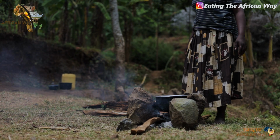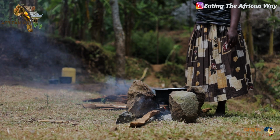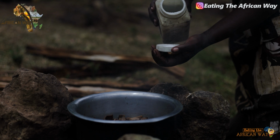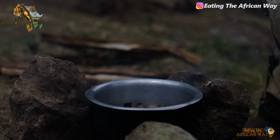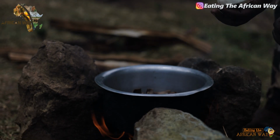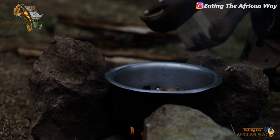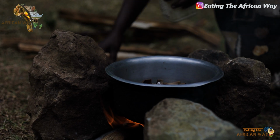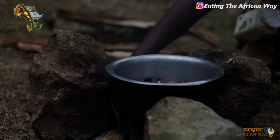The sun is too much. I'm so tired, but we need to get this done. Don't go anywhere, please. Also, salt is added. I don't know why they're adding salt, because we added in black salt, but I don't know. So don't ask me in the comment section why she added black salt and also our normal salt. I also don't know. But that's how they do their cooking.